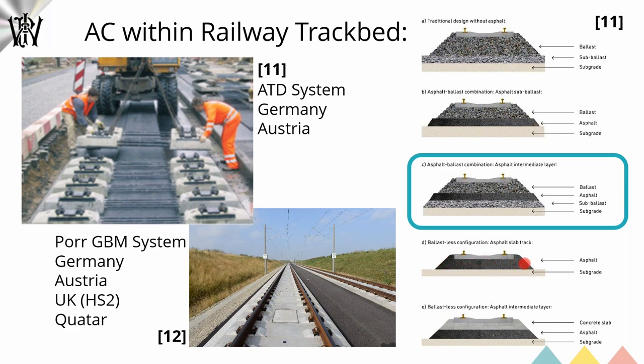We can actually have an asphalt concrete trackbed layer with sleepers put directly on it. We can see it in the top picture, which is the ATD system in Germany and Austria, where sleepers are put like that. We can also use asphalt concrete as a trackbed layer supporting a concrete slab track, in the picture here, which is the GBM system from Germany and Austria. It's the system that has recently been chosen to be the dominant track form of HS2 in the UK.